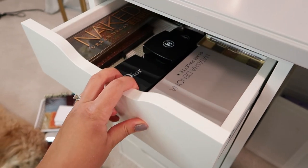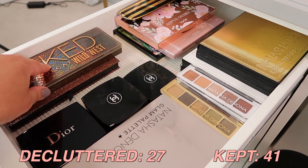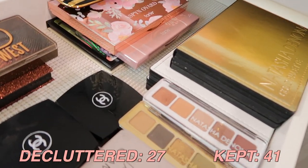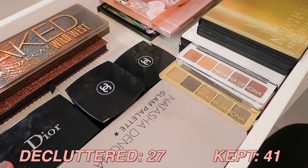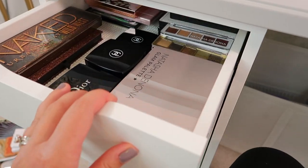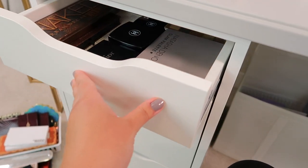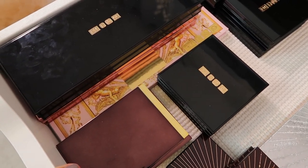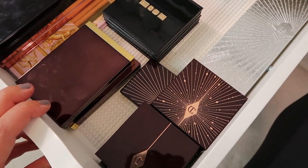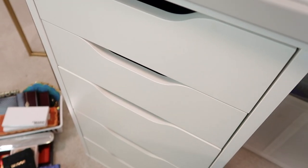Here is my organization now. So you can see that everything is visible. It doesn't go too far back in the drawer, which I appreciate. So I have everything here. It just looks perfect. You can see that I still have a ton of Natasha palettes though, but that's good because she is one of my favorite brands. In this second drawer, I have all of my Pat McGrath palettes. And I have all my Charlotte palettes. So this is my completed eyeshadow collection and declutter.